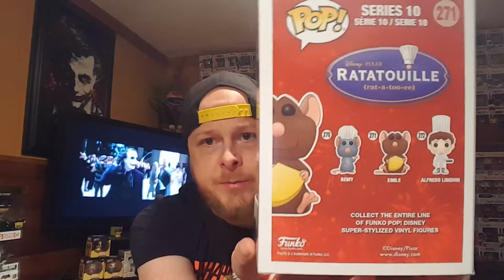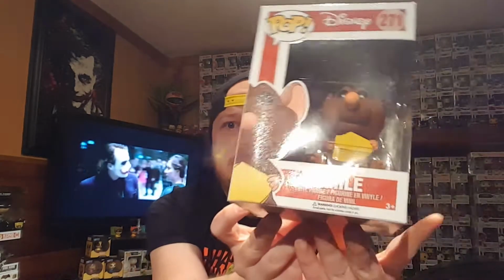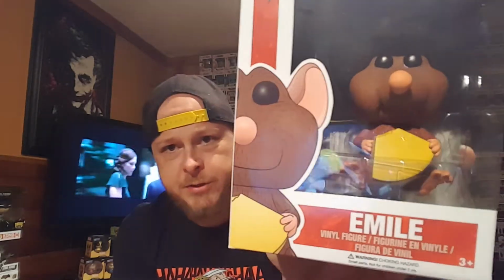So I'm going to show you guys this now. This set comes with Remy, Emil, and you can also get Alfredo Linguini in this set. The set is very, very well done. The pops are extremely well done. I can't get over the detail on them. Again, I know I talk about this in every video, but the more that Funko puts out pops, the better the pops get. So this is Emil, and he is just a regular mouse, as you can see. He's chewing on some cheese. It's really cool, and I dare say cute, so he's very well done.